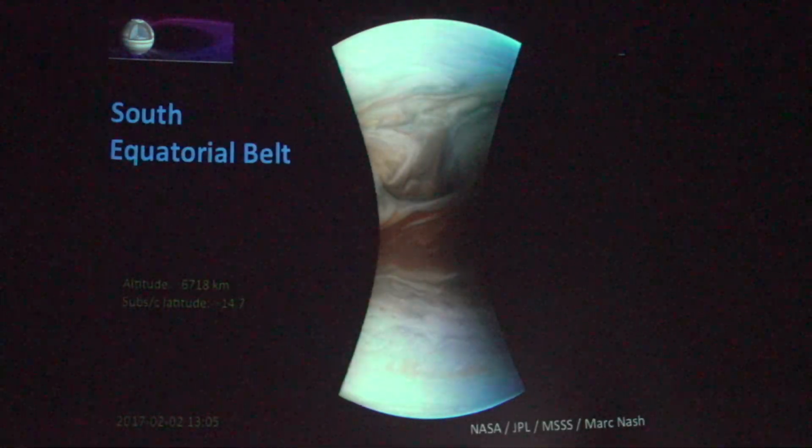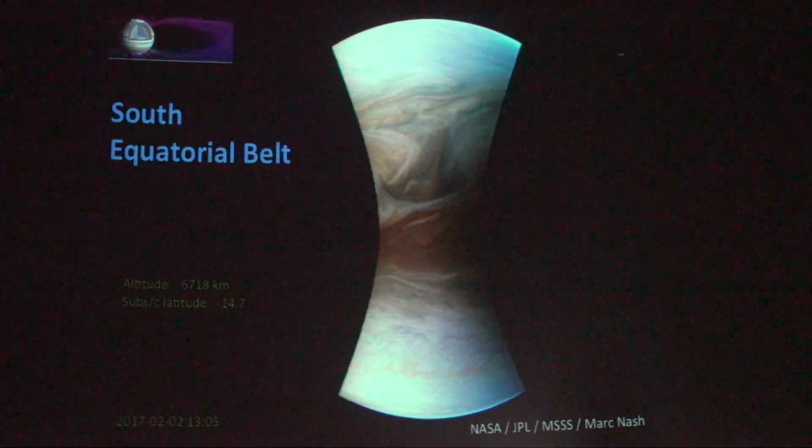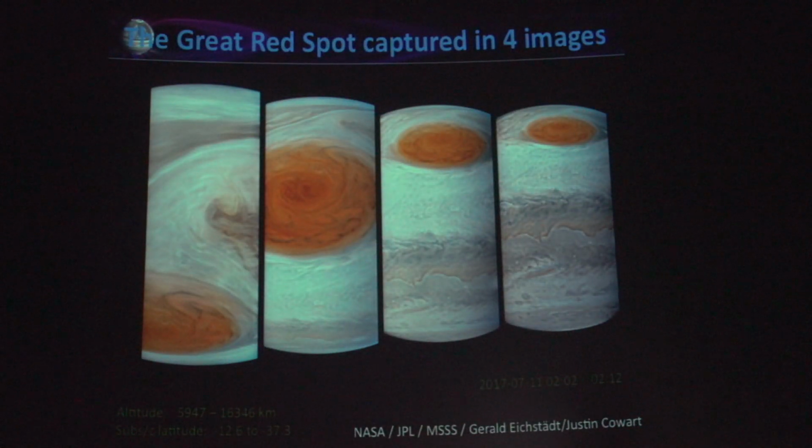Oh, but let me just point out, so now we're into the southern hemisphere. We're down to a latitude of minus 14 degrees. What's next? The Great Red Spot. And so we've only passed over the Great Red Spot once. That was on our 7th Perijove pass.